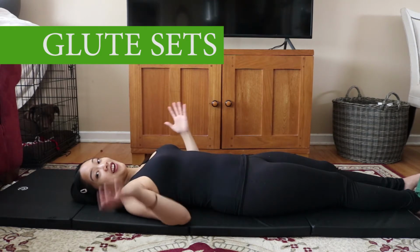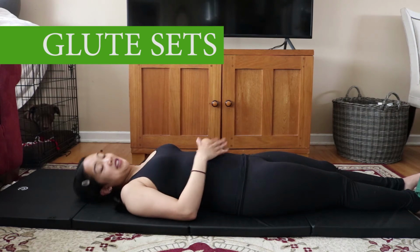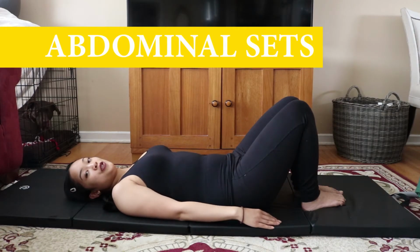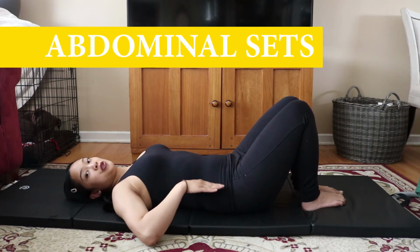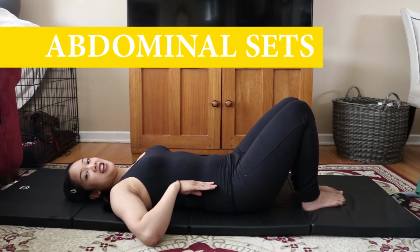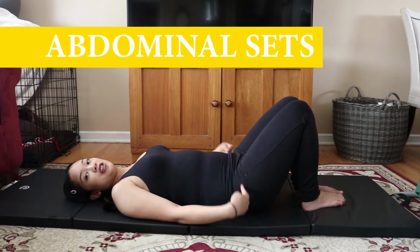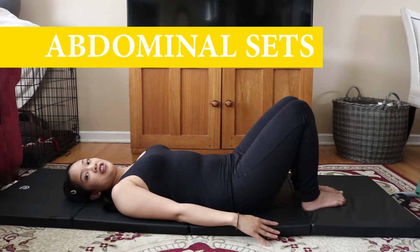Depending on where you're at, then build up to that. The next exercise I'm going to show you is just contracting the abdominal muscle. So I'm going to try and work the deepest core muscle, which is called the transverse abdominis. How to really work that is I try and draw my belly button down as close to the spine as possible, just like that.